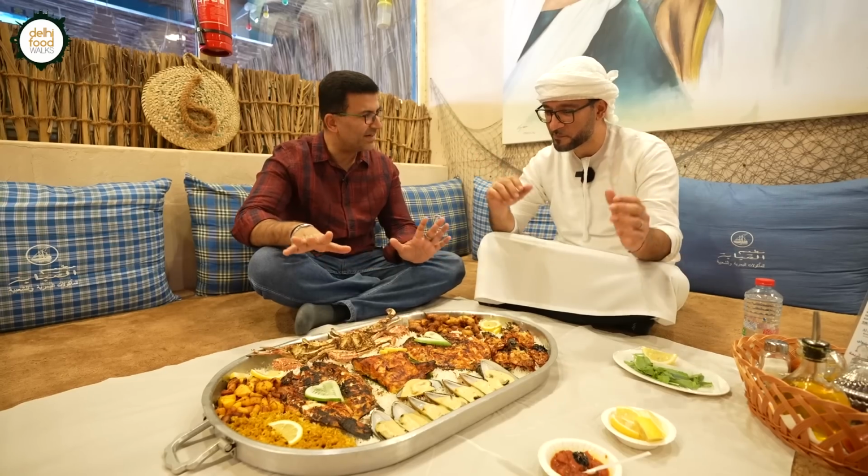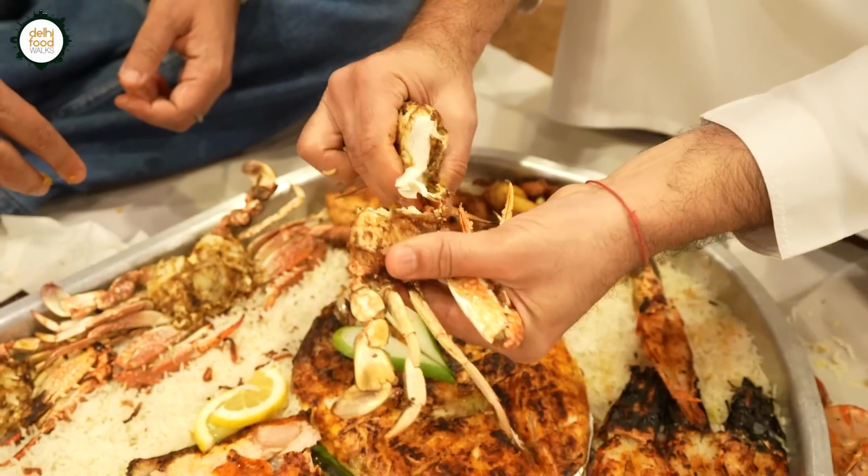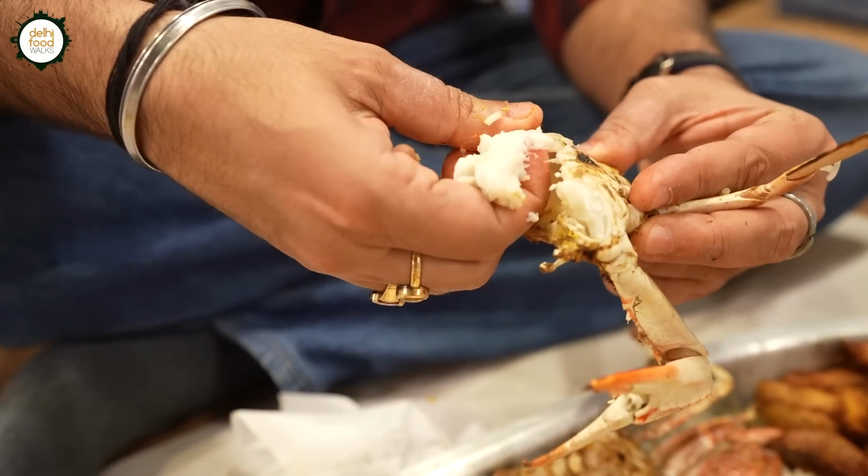It's all grilled and fried. All grilled and fried. Everything. And just break in half. Mm. Oh, that is so good. Creamy, the texture. Yeah.